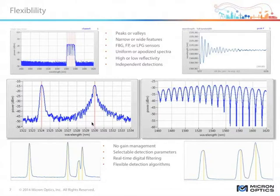Spectra that's uniform or apodized can be handled equally well. High or low reflectivity can be accommodated by that per sensor dynamic range. And really, the ability to independently and individually detect these different types of sensors is built right into the core of this instrument. So if we start here in the center left, you'll note that for this apodized FBG and non-apodized FBG, the spectrum is very, very different, but the result is very similar. Our ability to find those peaks reliably and repeatedly and accurately is baked right into the detection algorithms.